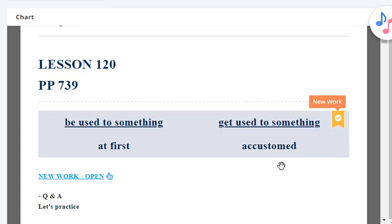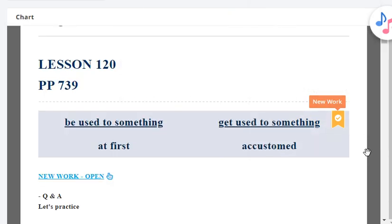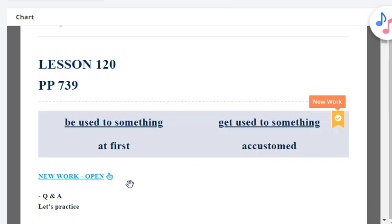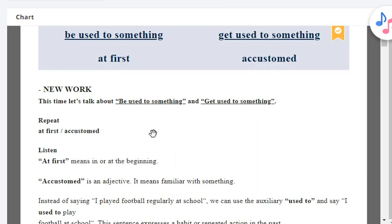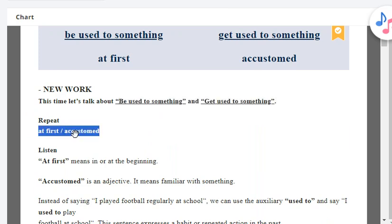Paragraph page 739. Last headword was accustomed, newer type of lesson, or be used to something. Okay, so let's start from where we ended. Let's start with Newark. Okay, repeat. Be used to something. Get used to something. At first. Accustomed. Very good.